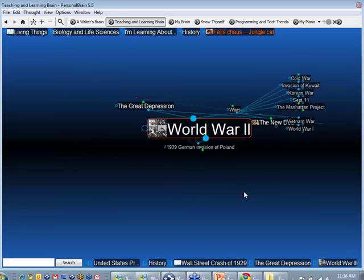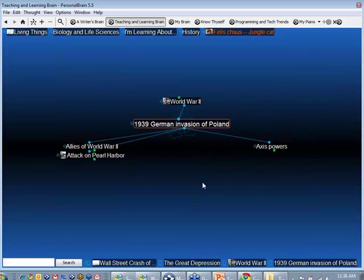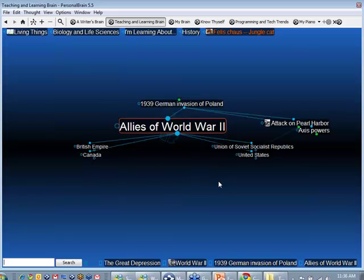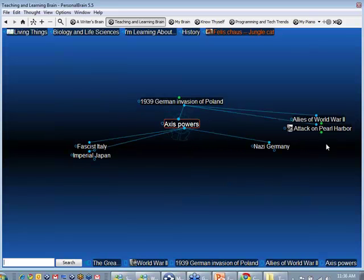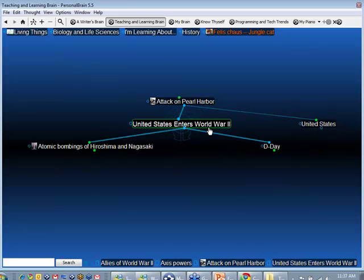So when I'm clicking on a topic, in this case, it's now going to show me the event that triggers. So World War II, and of course this is all interpretive, but I think this is a great example to illustrate my point here. It started in 1939 with the German invasion of Poland. That led the world to be divided into two categories. You have the Allies of World War II and the Axis powers. And of course I can look at Allies or look at the Axis powers. The attack on Pearl Harbor impacted the United States in a way that enabled them to then enter. They officially entered the war. That marked the United States entry.